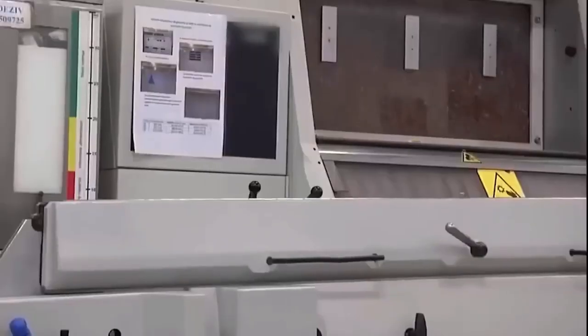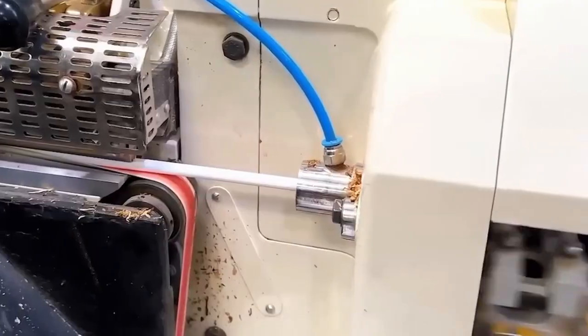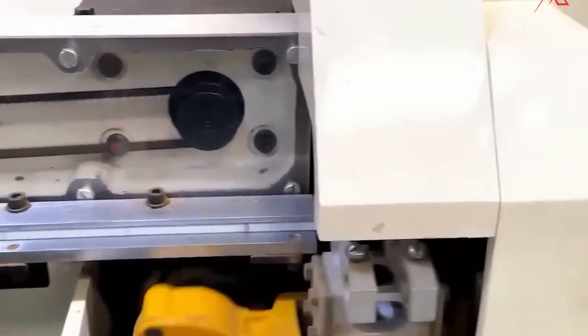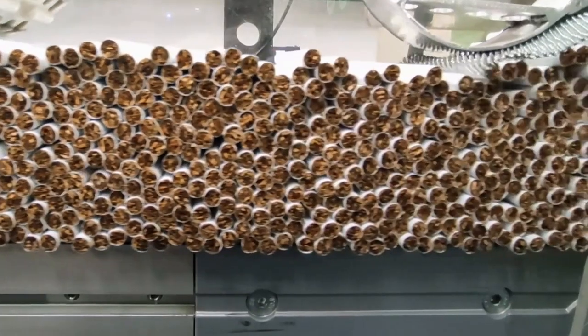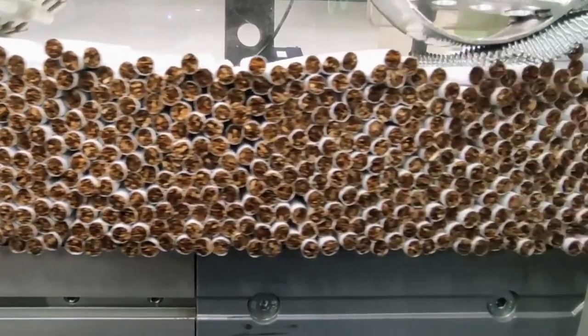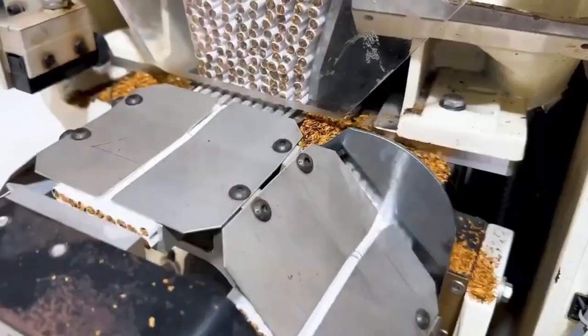The tobacco rod is wrapped precisely in the paper, sealed with adhesive, and quickly dried. This automated, high-speed process ensures uniform cigarettes with consistent quality, combining precision engineering, material science, and speed in a single continuous operation, turning raw tobacco and paper into finished cigarettes efficiently and reliably.